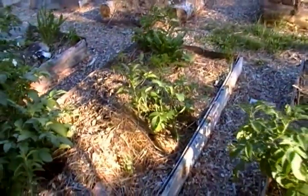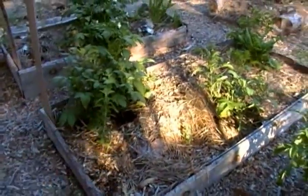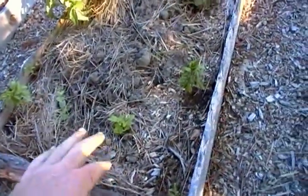There's lots of potatoes going. There's sorrel in most of them. I'm trying stevia, which is that little guy there. A couple of those going for some sugar alternatives. Some basil in here. Doing some valerian that'll eventually move out.